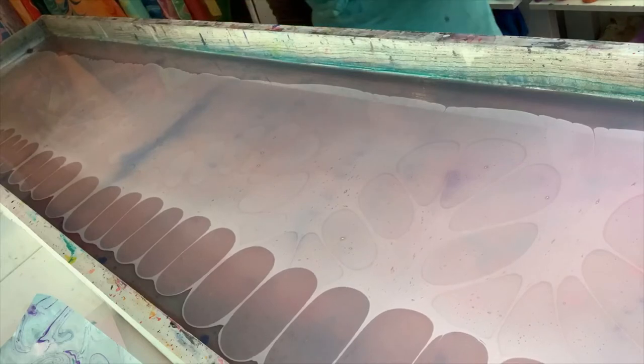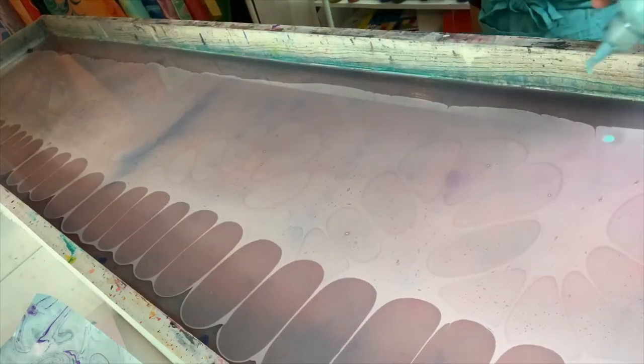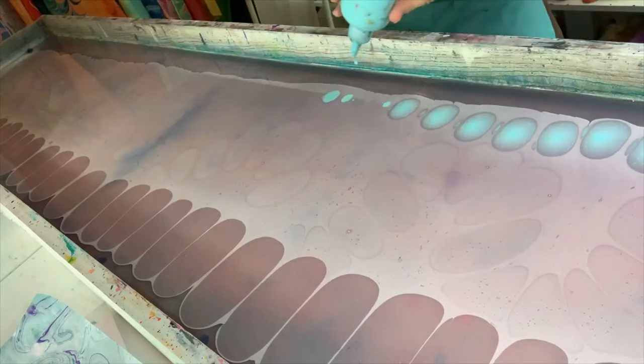And then I'm gonna come in with our darkest blue. I'm gonna drop it at the bottom of the tray. And we'll see if we can work our way towards each color.